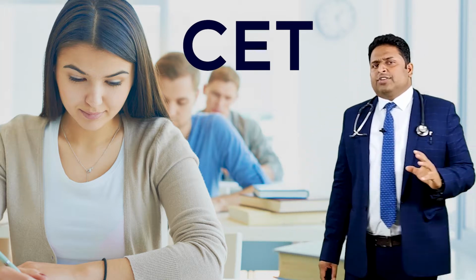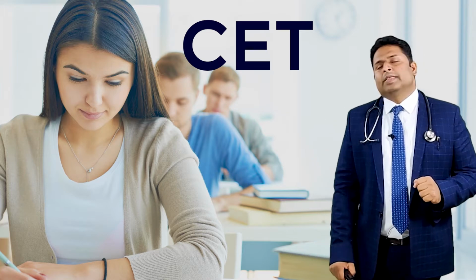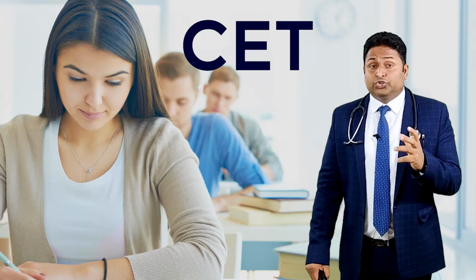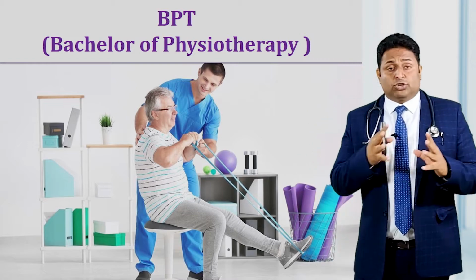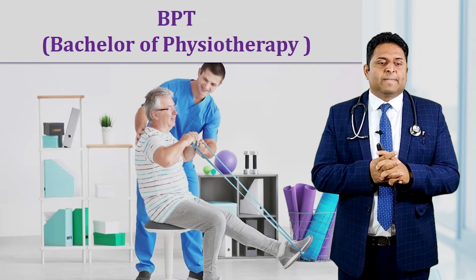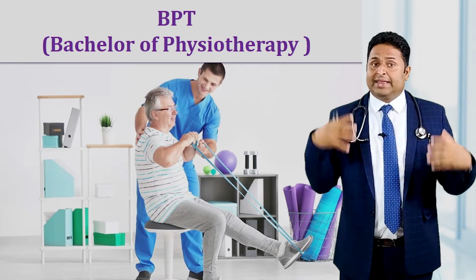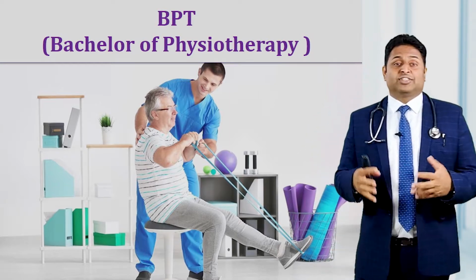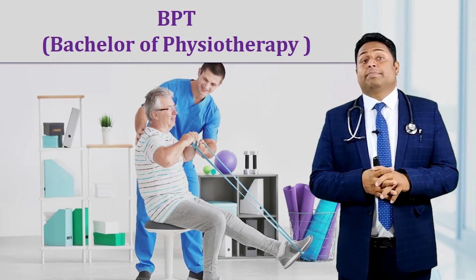The first one, not first, there's no specific order here, I'm just giving you the order. One of the important courses which are available through CET is physiotherapy, right? Physiotherapy is a Bachelors of Physiotherapy, also called BPT. Physiotherapy is a course where, as people grow old, they start getting knee pain, shoulder pain and different aches in the body, and even after surgeries they have a mechanism to recover, right? All these are taken care of by physiotherapists.